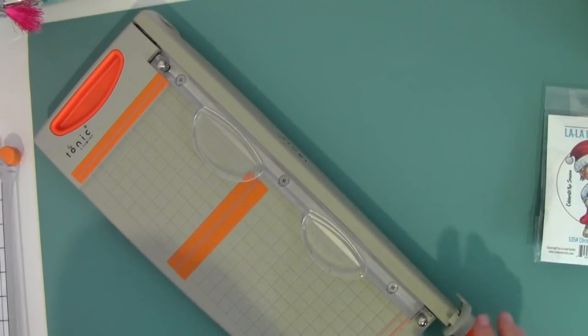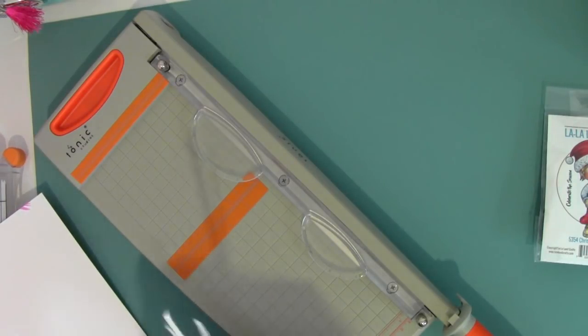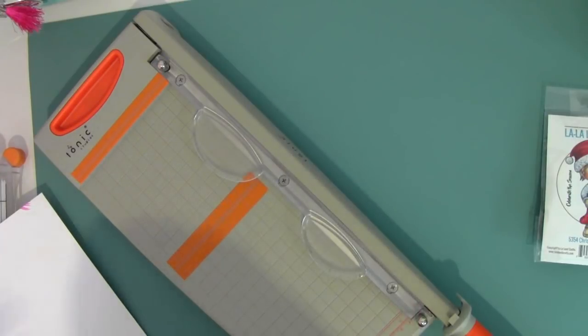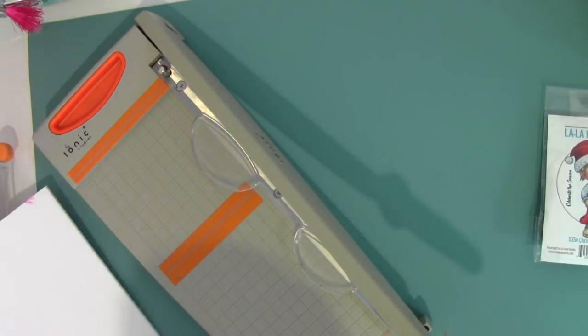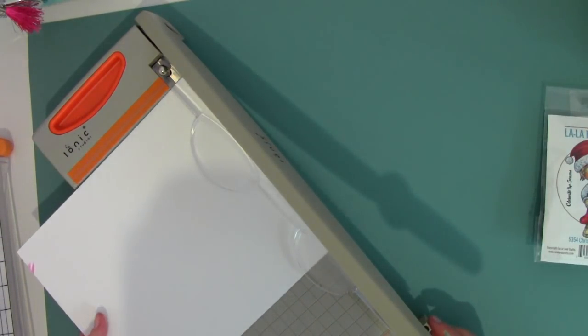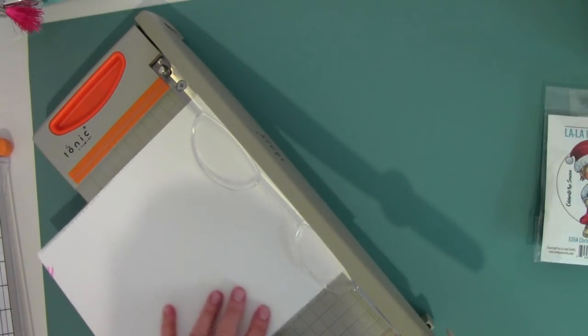And I wanted to just, oops, I'm sorry. I wanted to show you really quick. I practiced already. Just cut some little slivers of paper. It works beautifully. And I thought, if I don't show you guys, I might have somebody say, could you do a review? And I just wanted to do that while I have you here.